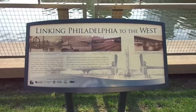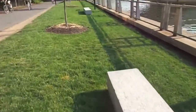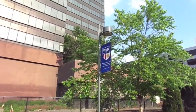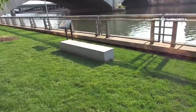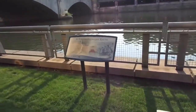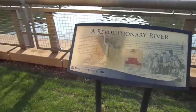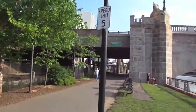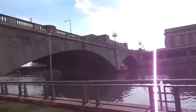Here's another sign. Pause if you want to read it. Apparently, not only is this the Schuylkill Banks, we're on the historic trail. And here is another sign. Again, pause to read. I love that there is a speed limit down here. This, again, is the Market Street Bridge, which also has lights on it.